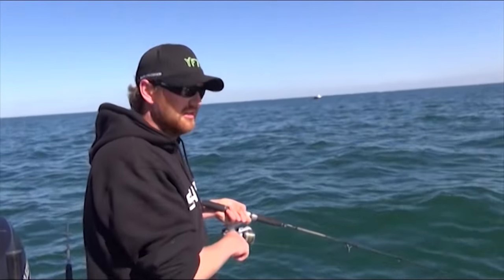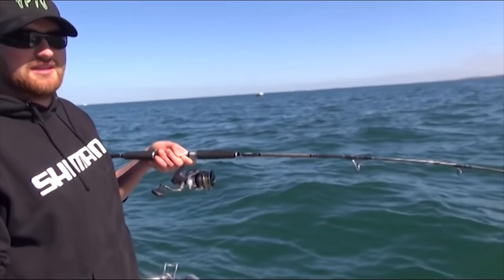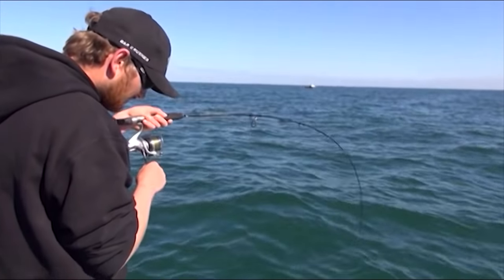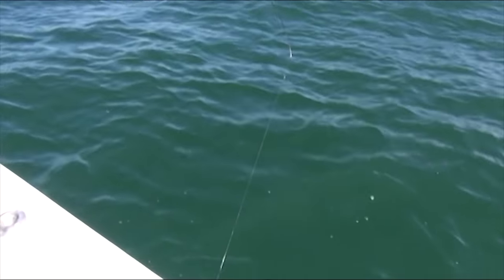Good fish? Yeah, I haven't moved it yet. It hasn't run at all, but I haven't moved it. It's heavy. So he's coming up pretty easy then. He's just choking. Oh, he's foul hooked, that's what happened. Ah. Tricky.